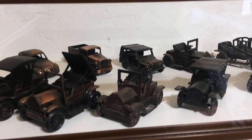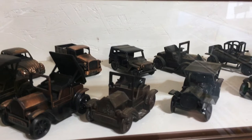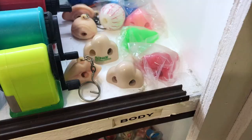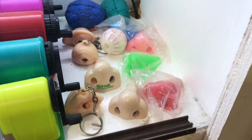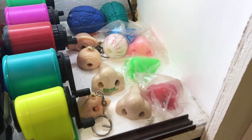In the back there, there's a Jeep pencil sharpener. I have that same pencil sharpener at home. I got it at the Illinois State Military Museum. I never thought I would see one again, and boom, there it is. That's cool to see it. And of course, you cannot forget about body part pencil sharpeners. We have the nose, a mouth, an eye, an ear, a brain. Oh my gosh. Kind of gross.